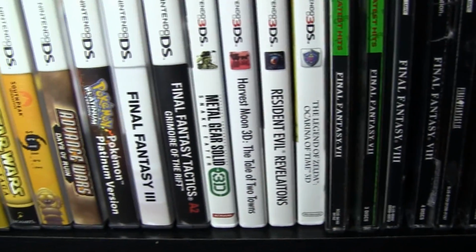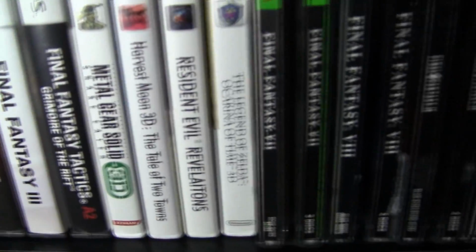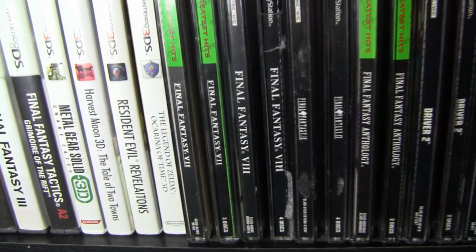Final Fantasy 3, one of my favorite Final Fantasy games. 3DS and then PS1. A lot more Final Fantasy. Yeah, almost all of them right there. Chrono Cross on the end.